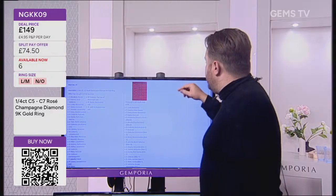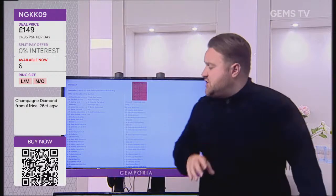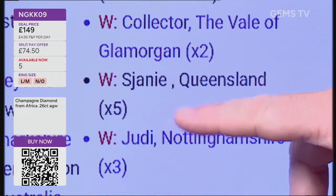Look, I've got to do some housekeeping. Mel said, come on Jake, sizes. Size L to M is still available. Size N to O is still available. There is a chance. Shani in Queensland, I see you there.